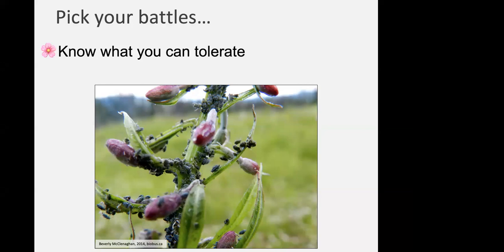However, if you see a giant mass of aphids on your fireweed that you were intending to use for jelly, that's a different situation. Same pest, but different situations where you may or may not tolerate that pest's presence on that particular plant. So think about what your uses of the plants are. If they're just visual, if it's your flower garden, that might be different than how much you would tolerate in your vegetable garden.